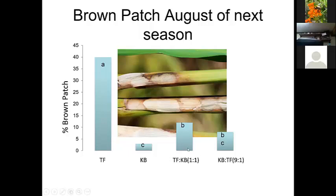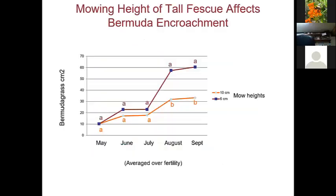But the combinations where you put the two together, the weakening effect of the bluegrass combination on the brown patch population, it's huge. It's very dramatic in terms of what goes on with these combinations, even when there is just a little bit of Kentucky bluegrass in there, okay? It still brings that percentage down to about 10%. So there's something going on in terms of keeping Mother Nature somewhat off balance in terms of this disease pressure that comes from this combination.